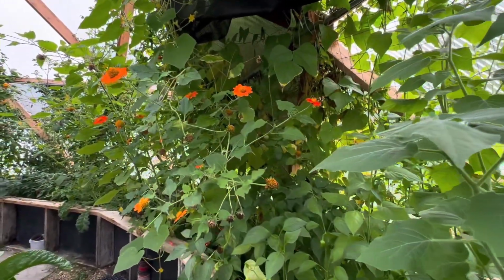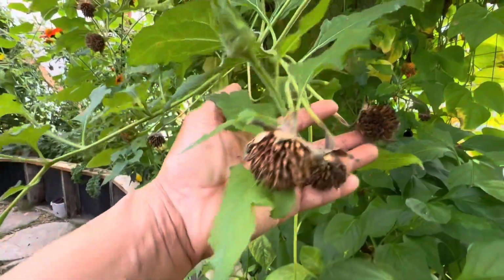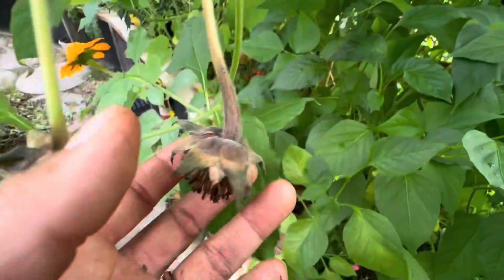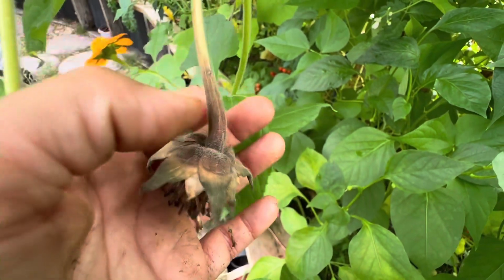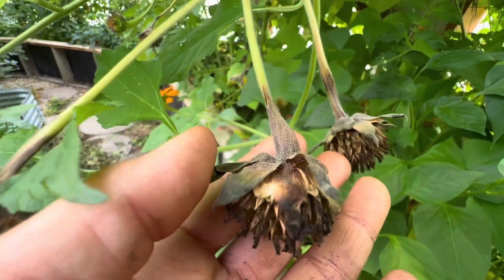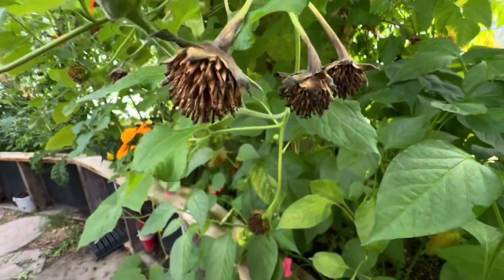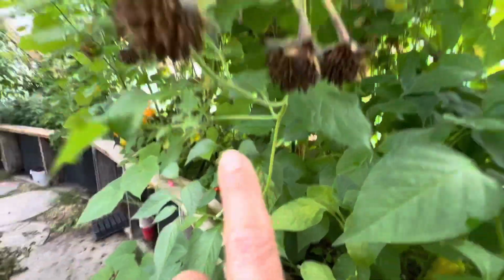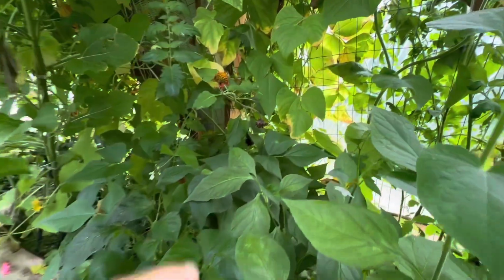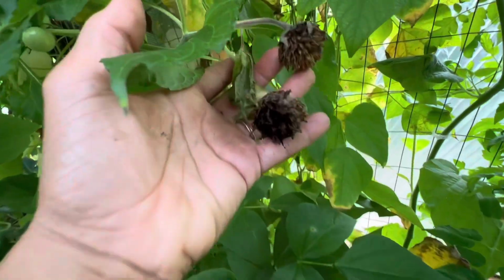There is my Tiki Torch sunflower. So once again, we're at the stage where we're able to collect seeds. So see how the back of the sunflower is actually brown and very papery thin. It's telling me that it's ready to be chopped, and we're able to take the seeds out of that. And this one as well. So this whole section, maybe not this guy, but this whole section is ready for seed saving. Super excited about that. And we actually have some more back here. So these ones are actually a little bit older. This one is definitely ready to go.